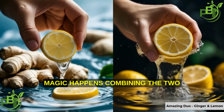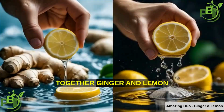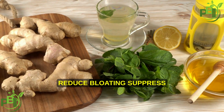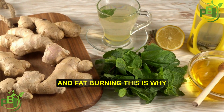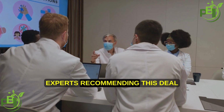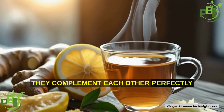Now here's where the magic happens, combining the two. Together, ginger and lemon can fire up your metabolism, improve digestion, reduce bloating, suppress appetite, and support detox and fat burning. This is why you see many videos and health experts recommending this duo. They complement each other perfectly.